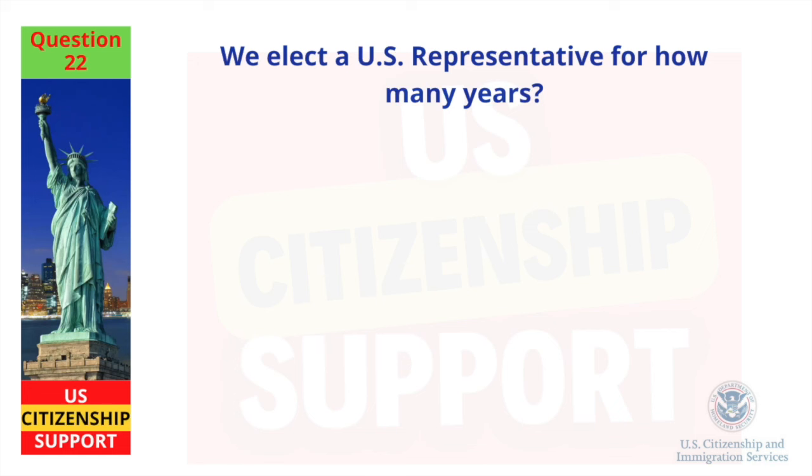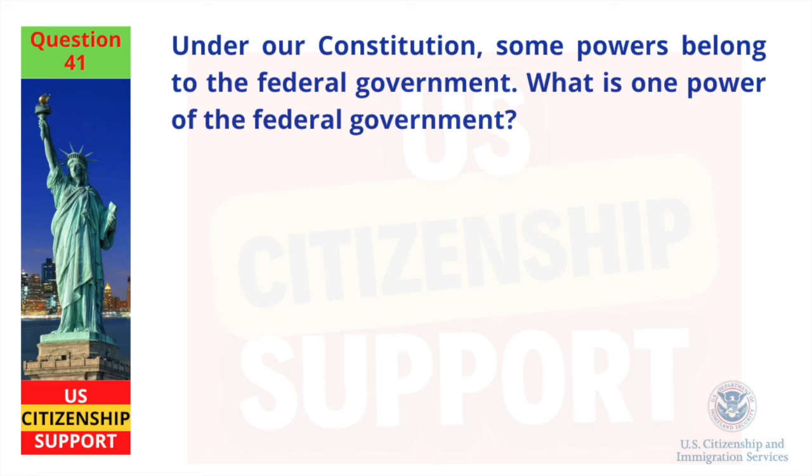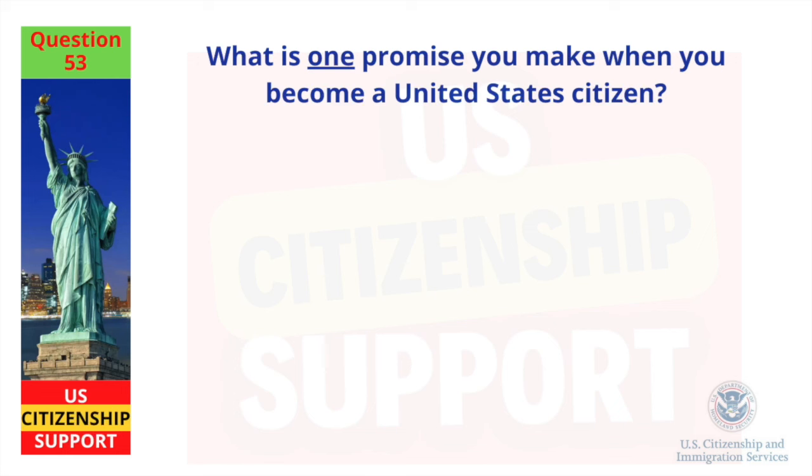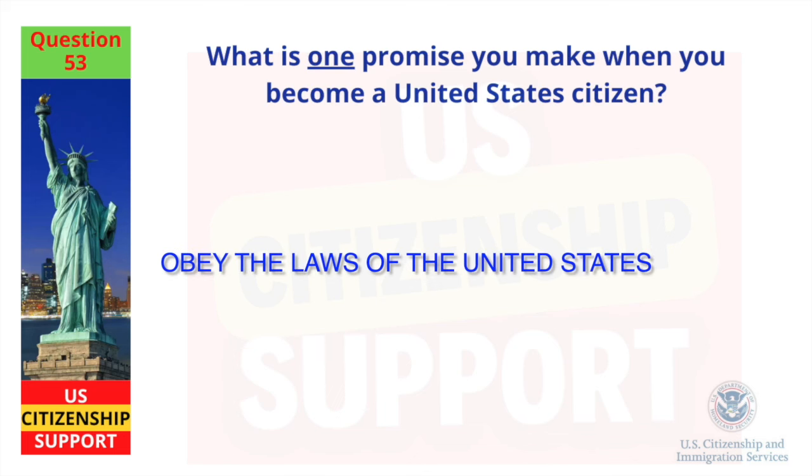We elect a U.S. representative for how many years? 2. Under our Constitution, some powers belong to the federal government. What is one power of the federal government? To print money. What is one promise you make when you become a United States citizen? Obey the laws of the United States.